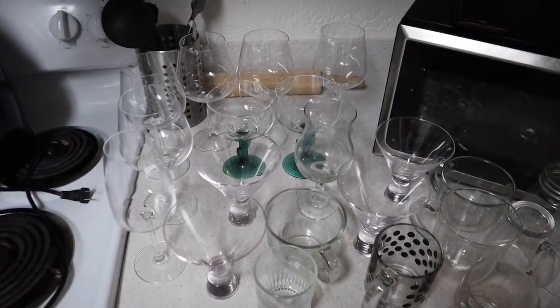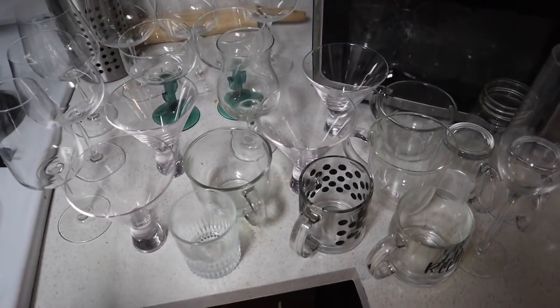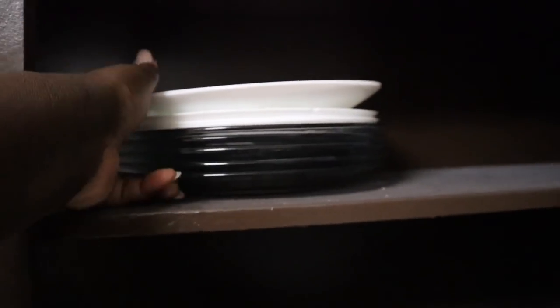I want to wrap my stuff up in newspaper, but we don't have any, so we'll do that tomorrow. This is what the counter is looking like. It's a mess, but all of these are going as well. All of this. Oh, it's stuck. Y'all, this is not dust. I know it looks like dust, but it's not dust. I actually don't know what it is.